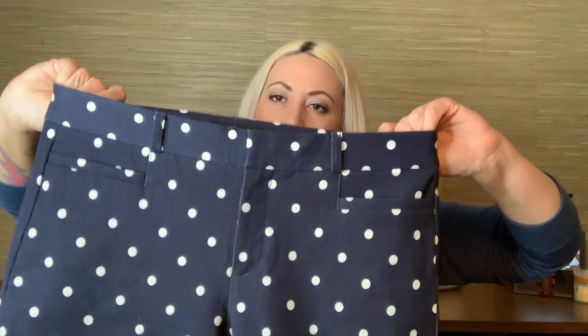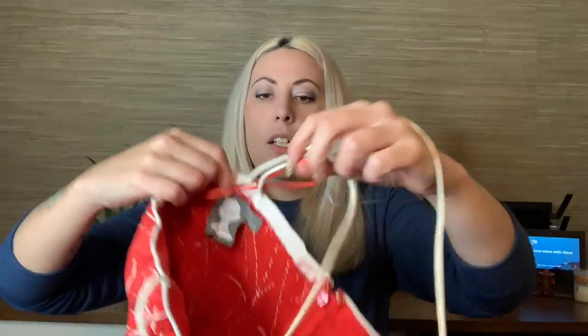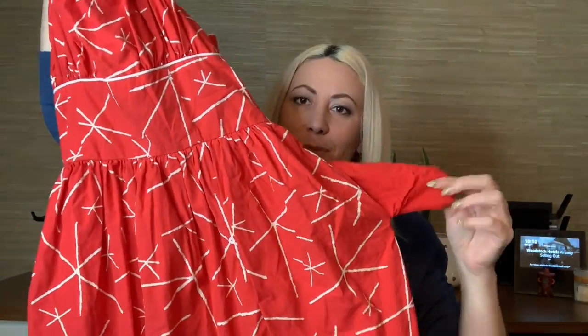Okay. Oh, I love these pants too. These are Banana Republic, and they're polka dot. Super cute polka dot pants. And I love this dress. Somebody told me on Instagram, this dress has been worn by quite a few people on TV shows, including on New Girl. So that's great, Zooey Deschanel. This is a Girls from Savoy dress. So freaking cute. I love this dress. Got pockets. Girls love pockets.